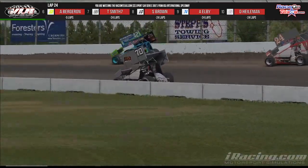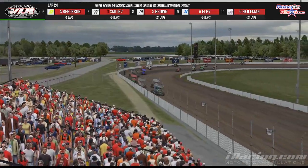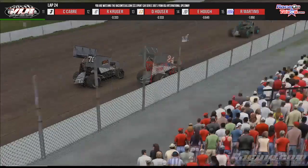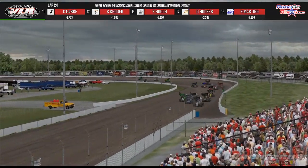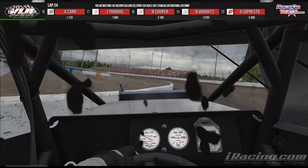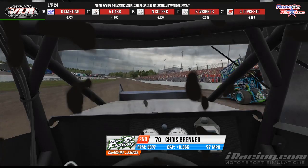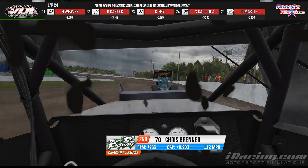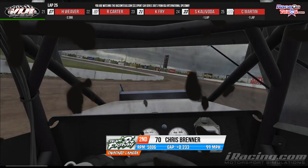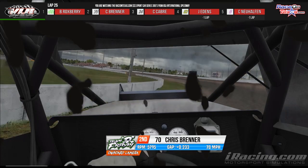Once again, Brenner to the bottom of the racetrack gets a little snug coming off the exit, but it's a good run down the backstretch. Probably his best run of the race so far underneath Chase Cabre in turns 3 and 4. And we've got a pass for second spot, ladies and gentlemen. 21 complete and 4 to go. Chris Brenner on a charge to the front.